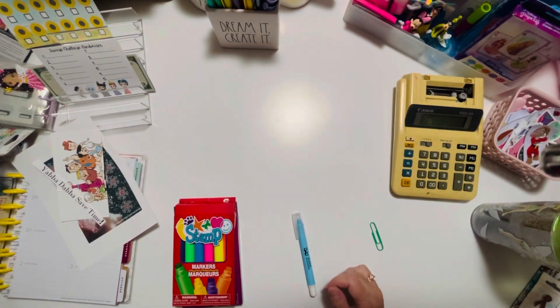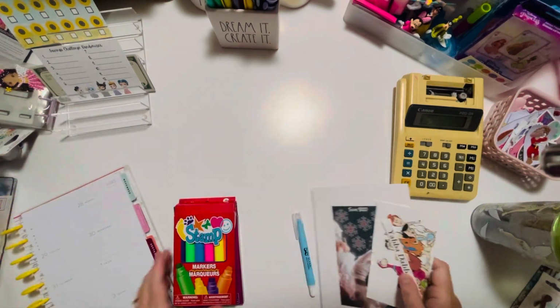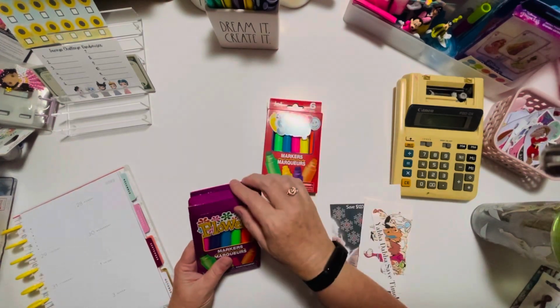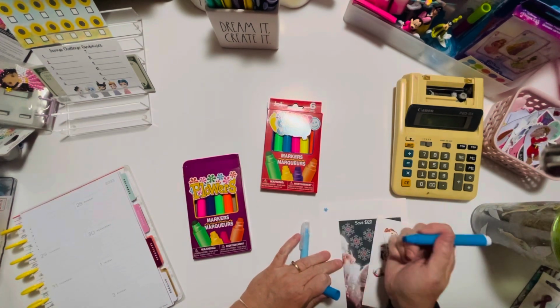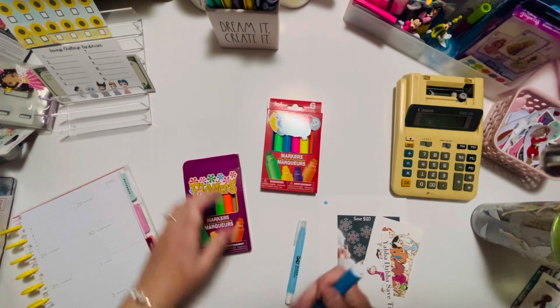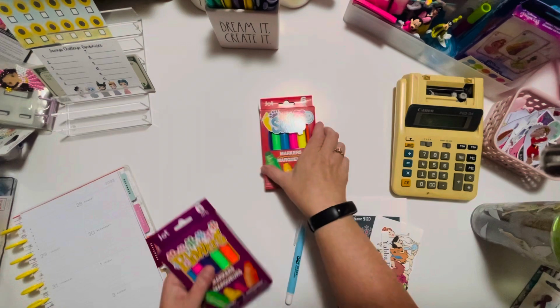Okay, guys. Still don't know what to do with these. You know how sometimes you buy something and you think it's going to be great, and then it isn't? Well, I mean, it's all right. Look at that. That's really kind of pretty. I don't know. Obviously, I'm going to keep them for a while. I got them at Dollar Tree.